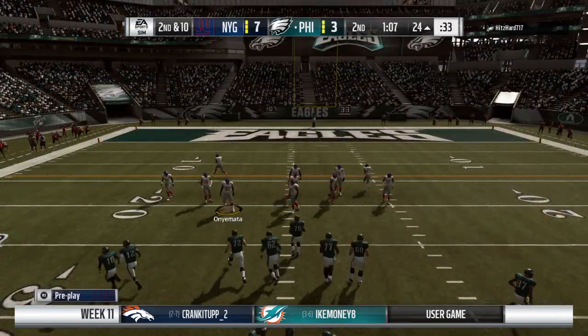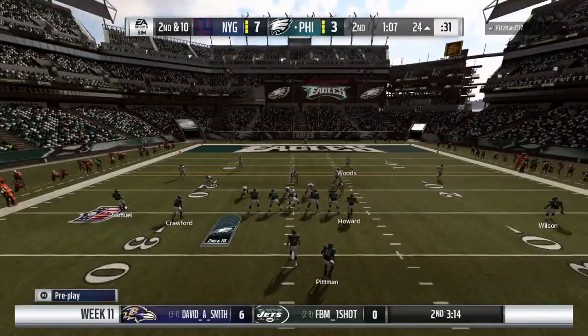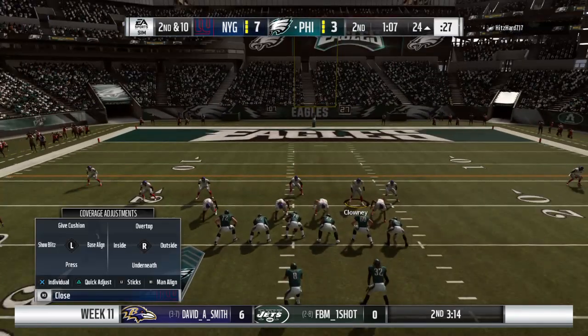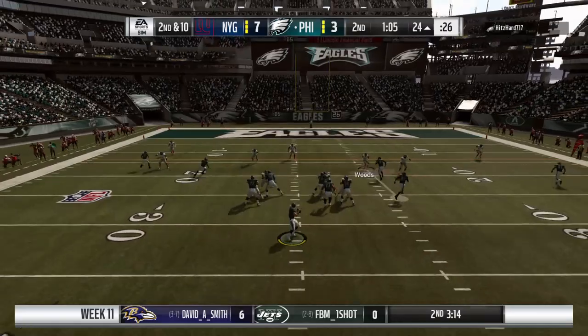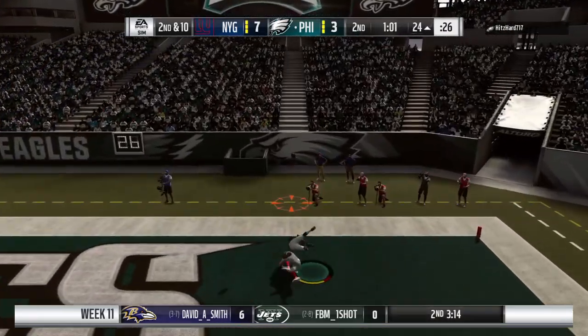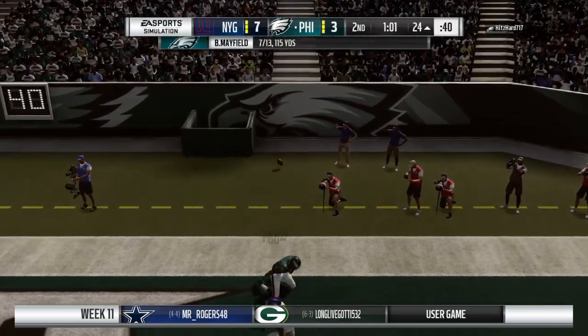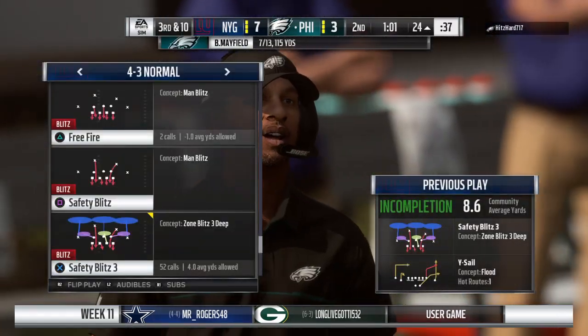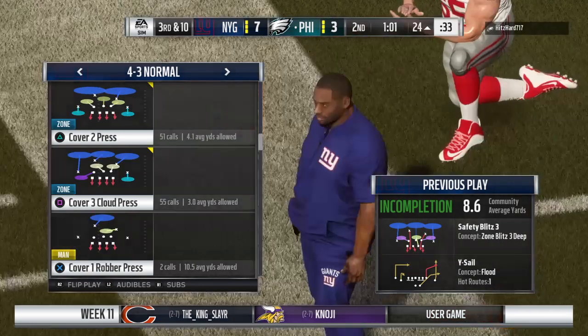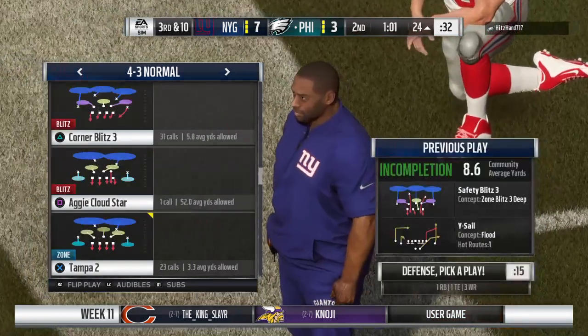An incomplete pass on 1st down. That leads to a 2nd and 10. Mayfield to throw it. And this one is incomplete. I know he wants to get his team back in the game, but a 50-50 ball right there maybe was a little questionable. Yeah, he's pretty lucky to get that one back.